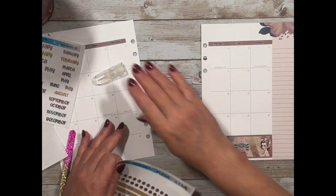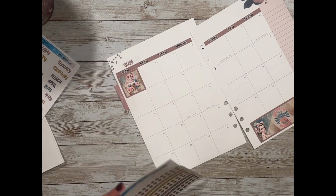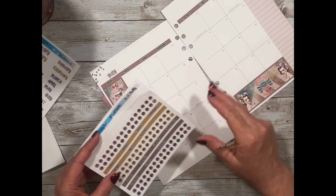Okay. So let me go ahead and fast forward you guys while I'm putting on the dots, because I want my dots. So I'll be right back.